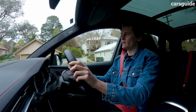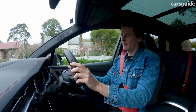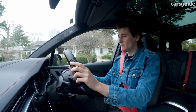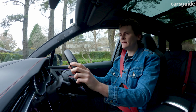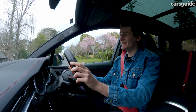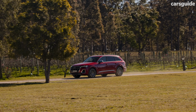At the heart of the SQ7 is a 4-litre twin-turbo petrol V8. The car moved from diesel to petrol in about 2022 in Australia, and honestly I think that's all for the better because you still get plenty of torque. 770 newton meters is the quoted figure, and power rises to 373 kilowatts.